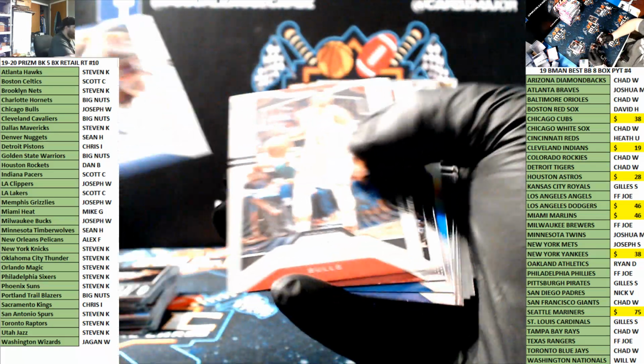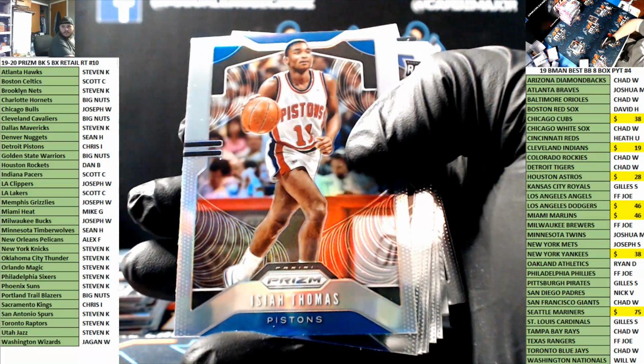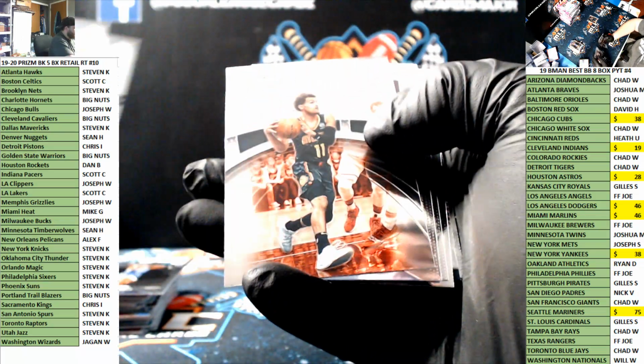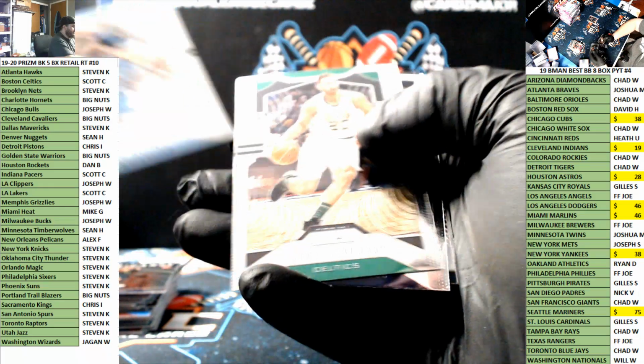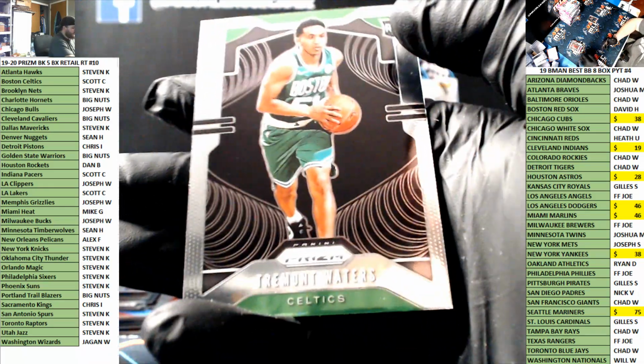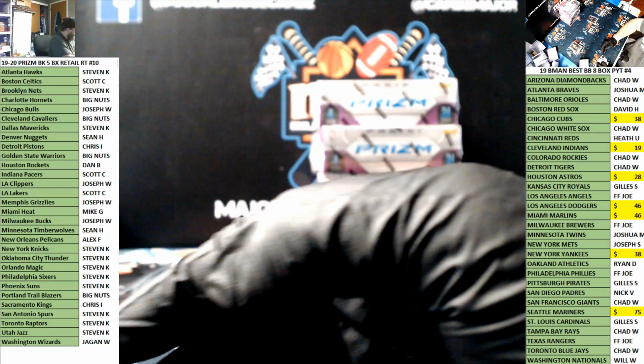Luka insert. Silver Isaiah Thomas for the Pistons. Jordan Poole. Trae Young insert. Porter Jr. emerging. Tremont Waters. That's the first box.